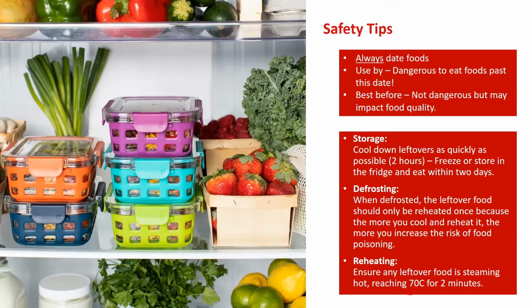For storage of foods, obviously, if you've got leftovers, you want to cool them down as quickly as possible, and then freeze or store in the fridge and eat within 2 days. As I said, defrosting, you want to defrost thoroughly before reheating it. And then for reheating, obviously you want to make sure the food reaches 70 degrees Celsius.